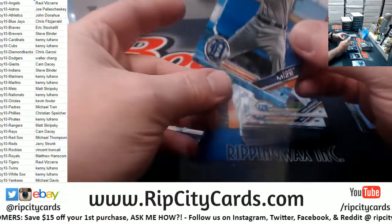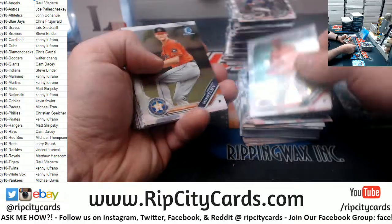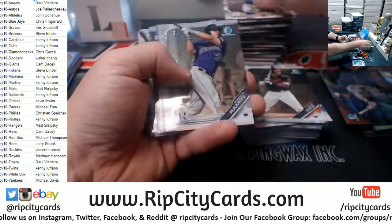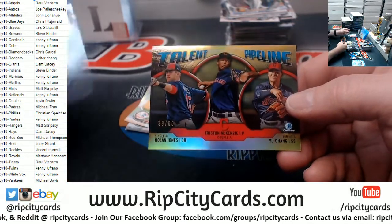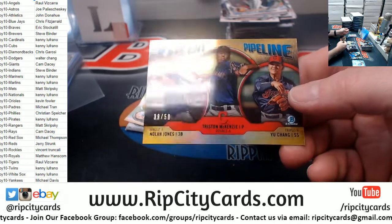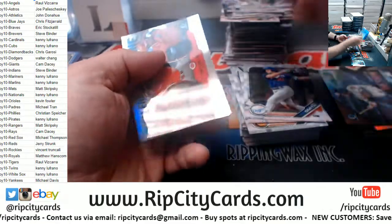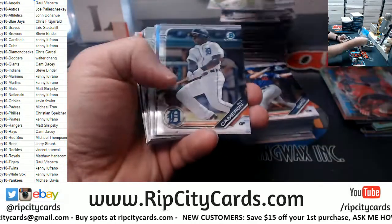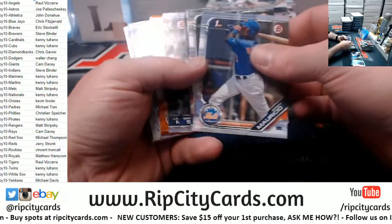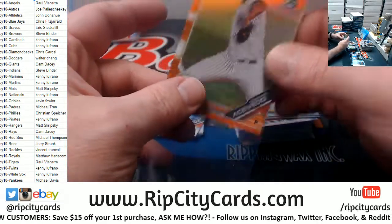Casey Mize, $4.99 for the Tigers. Gold Pipeline for the Indians, a Nolan Jones, a Tristan McKenzie, and a Yu Chang in single A, double A, and then in triple A, 39 out of 50. So we're seeing golds, we're seeing purples. I'm going to see some blues before this is over. Most certainly. Orange refractor for Domingo Acevedo, $225 for the Yankees.